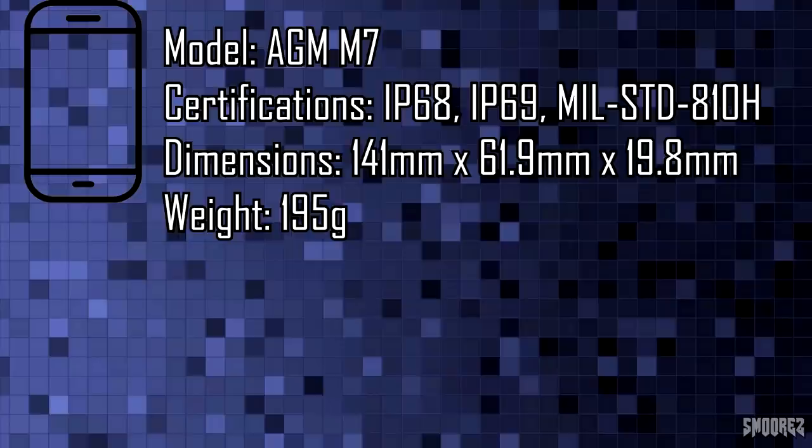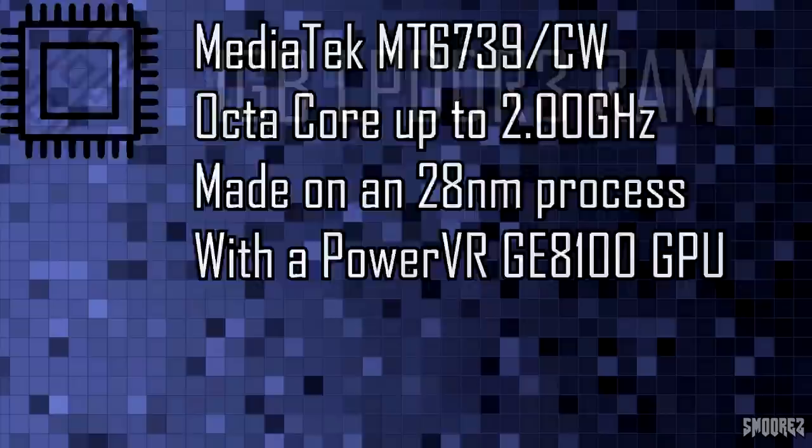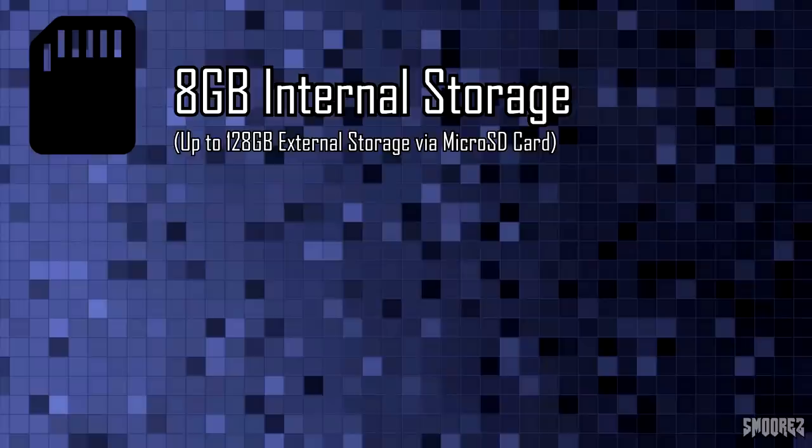The dimensions of this device and the weight of it are listed here, but it seems to have a bit of extra weight to it due to it being rugged. The processor is the MediaTek MT6739, which is a pretty low-end processor. However, since this isn't a flagship and really is just primarily meant for a rugged device and not like a full-on smartphone experience, it would be more than enough to handle most day-to-day tasks with this. In the RAM department, we only have 1GB, and storage-wise, we only have 8GB, but this can be expanded via microSD card up to 128GB.